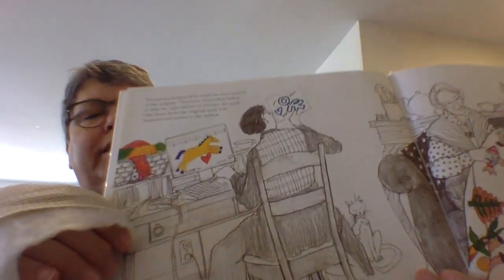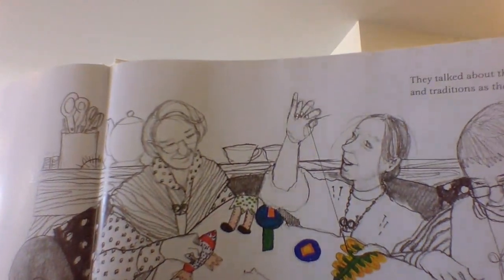The photos help them make an exact pattern of the original. They even researched online to find the right fabrics to create the quilt. One heart from the original quilt was removed and added to the replica. They talked about their own families and traditions as they sewed. So now I want you to look at this picture, see if you can find a heart. And see if you can find a heart that looks like that on this one.